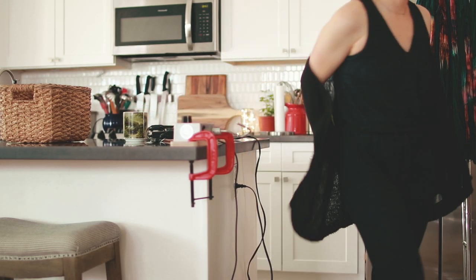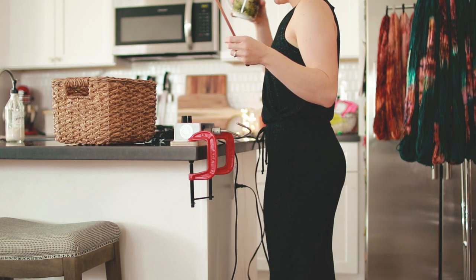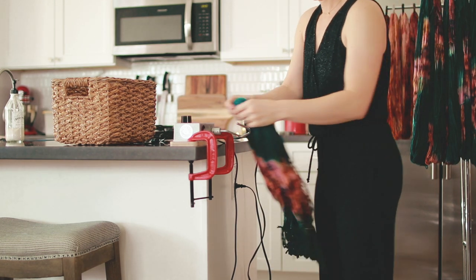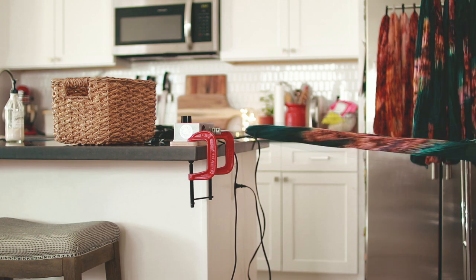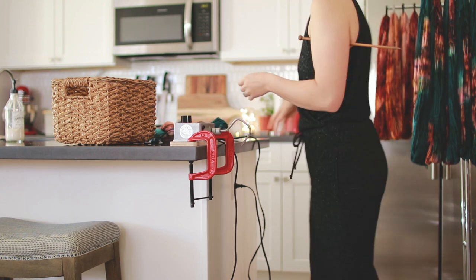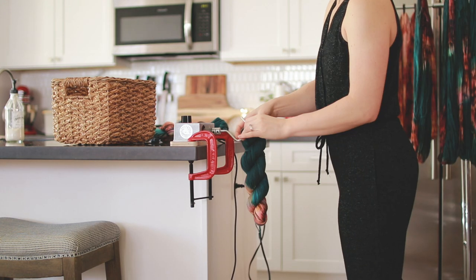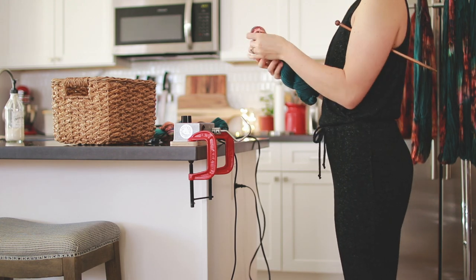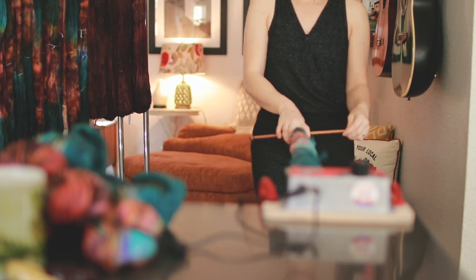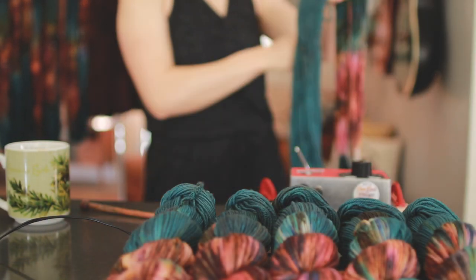So the sweater quantity skeins are dry, and now it's time to twist them into skeins. I have a skein twister that I just recently purchased, and I love it. It has saved so much time and energy, and my husband and I can get through a great big bulk of yarn skeining in half the time, and I just feel like it was definitely a worthy investment, and I'm super excited anytime I get to use it.